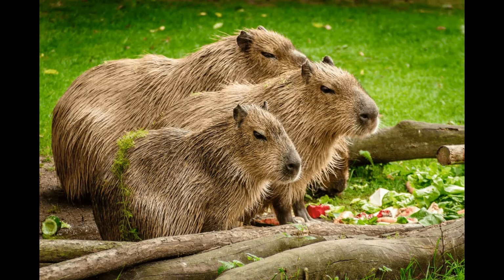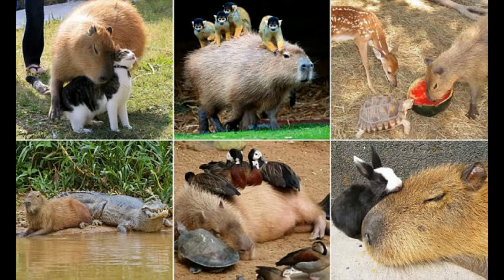Up next is the capybara, which is the world's largest rodent. It's native to South America and is also called the capivara, the shugero, the carpincho, and the roscosco. It's a close relative to guinea pigs and rock cavies. And like the guinea pig, it is a highly sociable species.